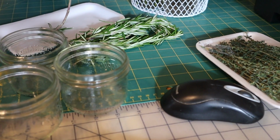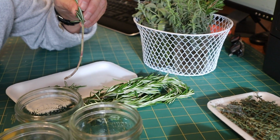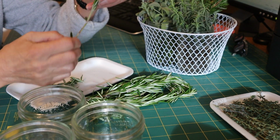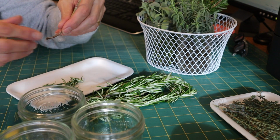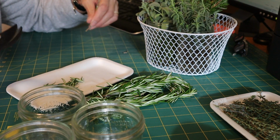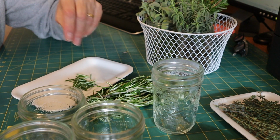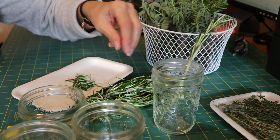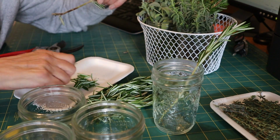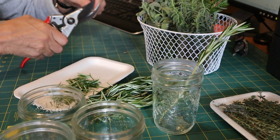Now, I don't know if you could see what I just did there. Maybe I should change the angle. Yes, that's better. So what I did is I stripped quite a bit off the bottom of this stem, and I'm going to trim the very bottom, keep that separate, because I do want to save this and dry it, and I'll put this in a jar. So we're going to do that with all of these, and if we're successful, we'll have lots of rosemary plants for the garden for next year.